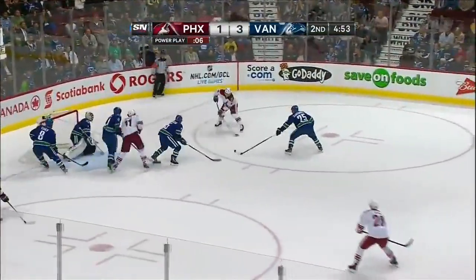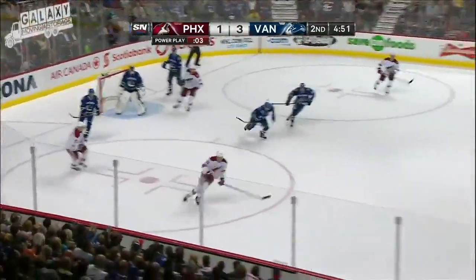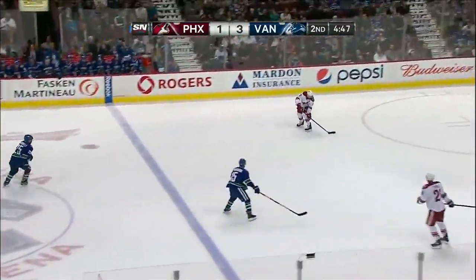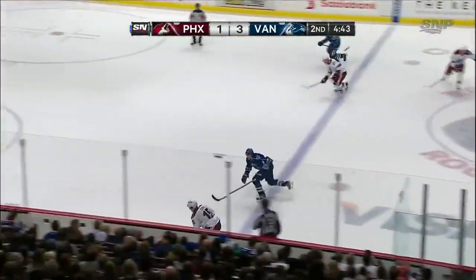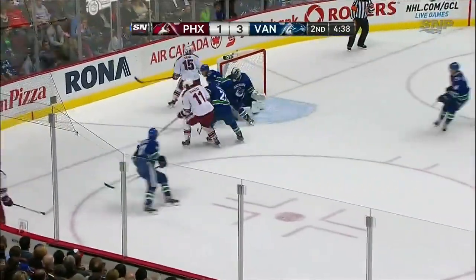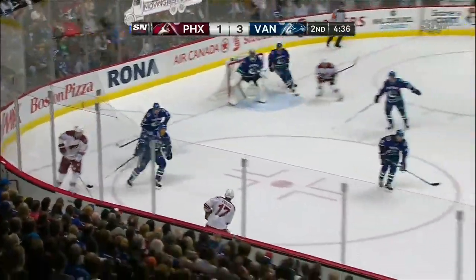Here he is again. Max Domi coming up front with a wrist shot, missed on the short side, and that puck ricochets all the way out to center, which does it for the Burrows penalty. Phoenix now 1-for-4 on the power play, still trailing 3-1. Here's Domi again. Centering pass. Rabada checked by Alberts. Now Domi follows up, and Luongo stops him on the short side.